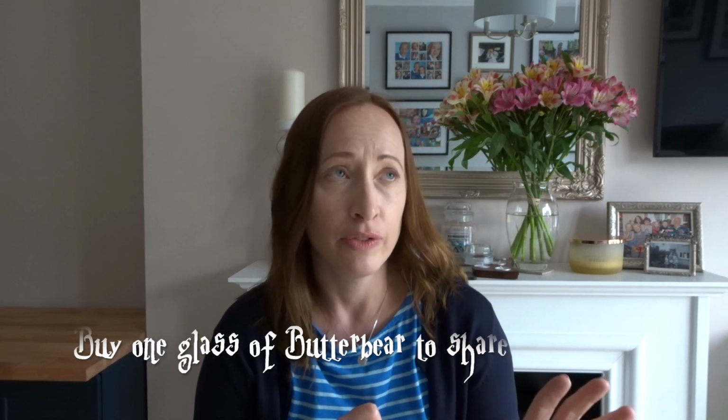Another top tip is around the butterbeer. Like I said, you had to queue for it, and people were coming out with loads of little tankards of butterbeer, and they were all being left on the tables. People didn't seem to like it. I've tried it before and I don't like it. I find it really sickly. In fact, there's something about it that I consider really gross.